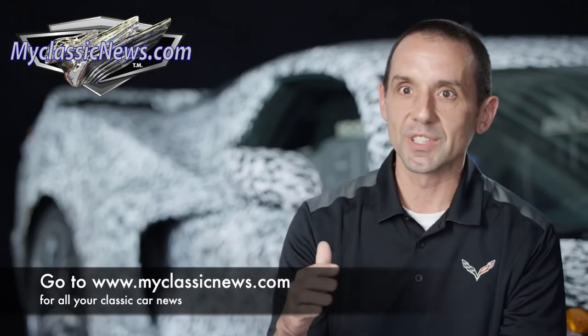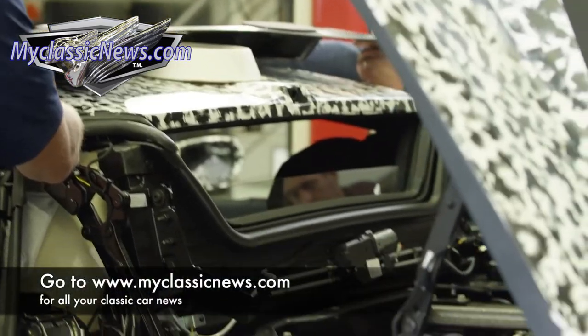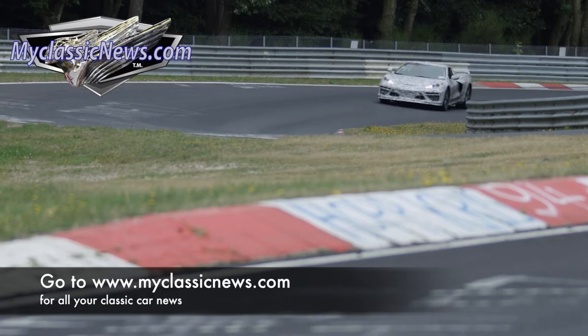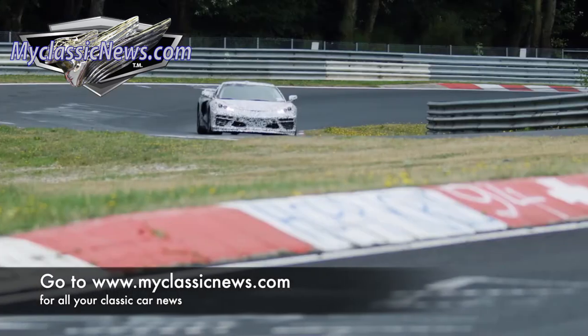Prior generation Corvettes with front engine have achieved such high levels of performance, and we feel like we've gotten to where physics demand us to move to the new architecture, and we're seeing the results with the mid-engine in what we're able to achieve in the car. It behaves exactly like we wanted a mid-engine car to behave. It's just fundamentally different how it changes direction versus the front-wheel drive cars that we have.